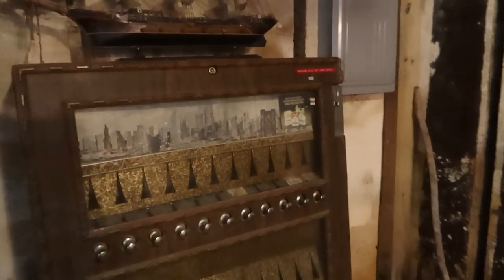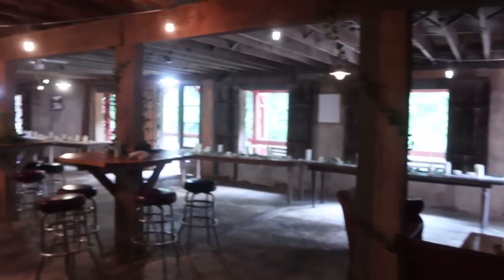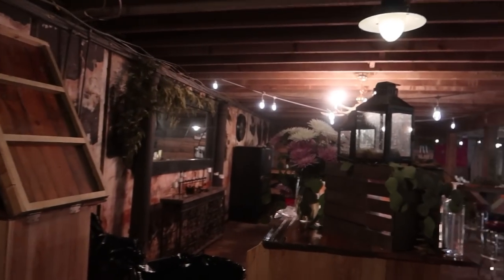There's a spiral staircase that goes up to the top. It's hidden by a door. We could actually go up it. Look at that. Old cigarette machine as well. Pretty authentic speakeasy. Pretty cool. Let's go up. See, they have a door that hides it.